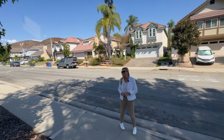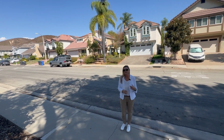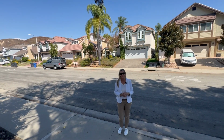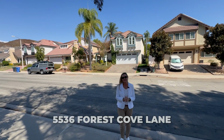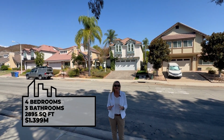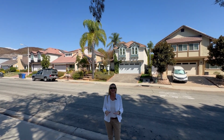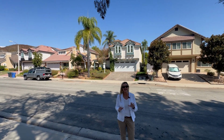Hi there, here we are in the Forest Cove part of Agoura, and behind me you'll see a house that's currently for sale. It is 5536 Forest Cove Lane. It is a 4-bed, 3-bath, 2,895 square feet, so just under 2,900 square feet, for $1,399,000, and it has a pool.